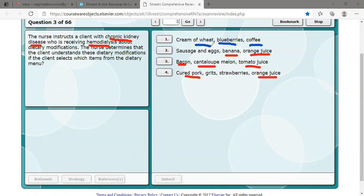If my patient is diagnosed with an acute kidney problem, at that time we choose a different kind of food. If my patient has a kidney stone, my nutritional or dietary modification will be different. Let me explain that one.